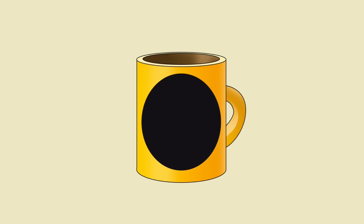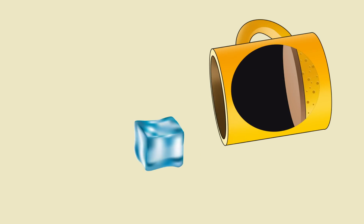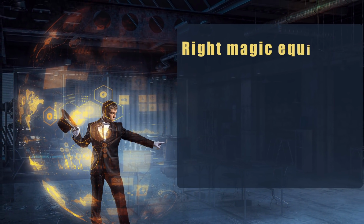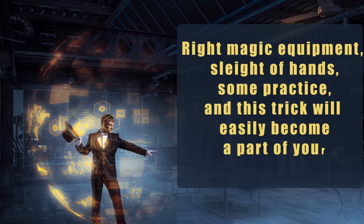The thing is, it already contains a piece of ice along with a sponge that's the same color as the cup. The sponge is fixed to the bottom of the cup and will absorb water that is poured in. So when the magician turns the cup upside down, the ice falls into his hand while the water remains in the sponge. Right magic equipment, sleight of hand, some practice, and this trick will easily become part of your illusion program.